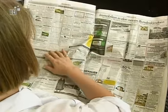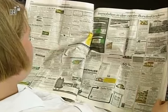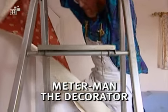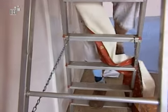Would you rather rent a house or buy one? We hear a German point of view about renting or buying a house. And for interior decorating, Meet a Man is a do-it-yourself expert, as you might expect.